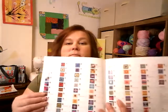And then they have an index in the beginning of all the different patterns that they have and the colors they use. So you could choose, like, I want to do 121, I want to do 124, and I want to do every other square that way. Or they have blankets laid out for you.